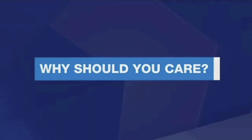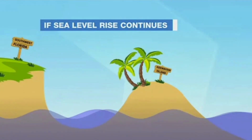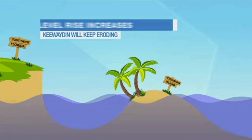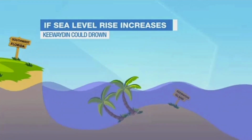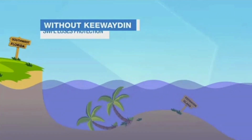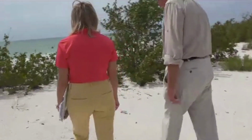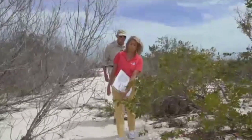So why should you care? Well, if sea level rise continues at its current rate, Key Waden will keep eroding. If sea level rise increases, Key Waden could actually drown. And without Key Waden, Southwest Florida loses that protection. Well, it's an important issue for all Floridians. And Congressman Francis Rooney says that's a big concern.